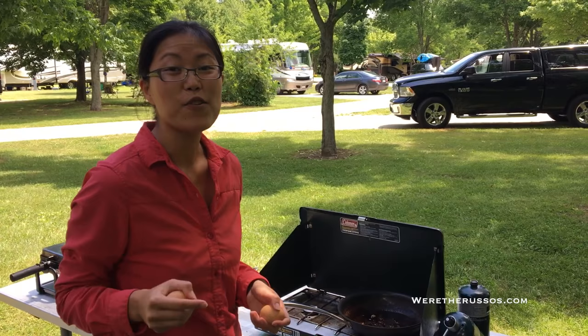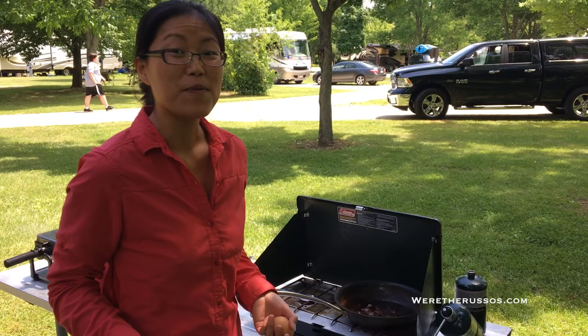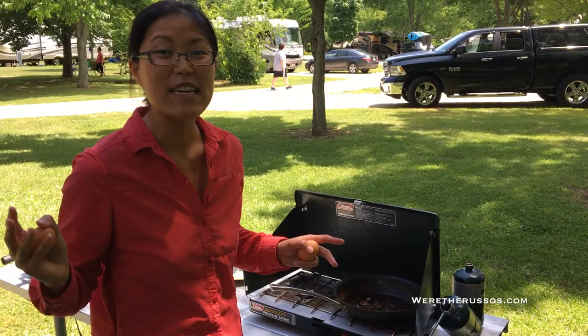I have to say, I love this Coleman stove. I grew up camping with this thing. My dad's had it for I don't even know how long, but he gifted it to us when we got on the road. This is one of my favorite things to have when we're at a campground and the weather is nice and we can cook outside.